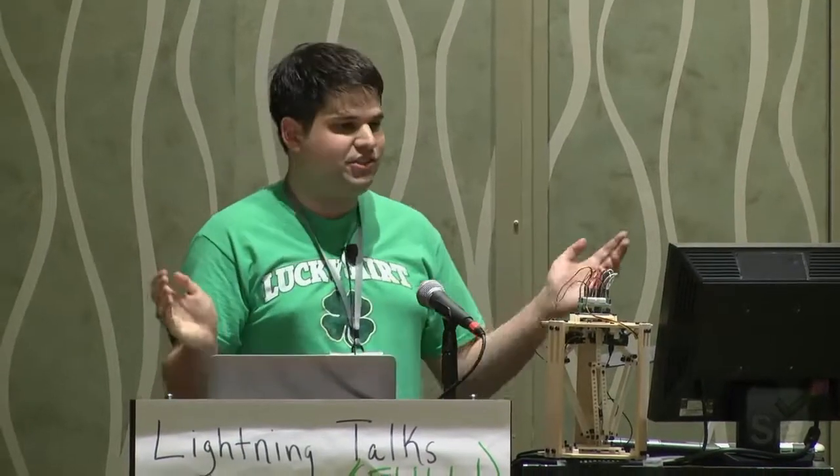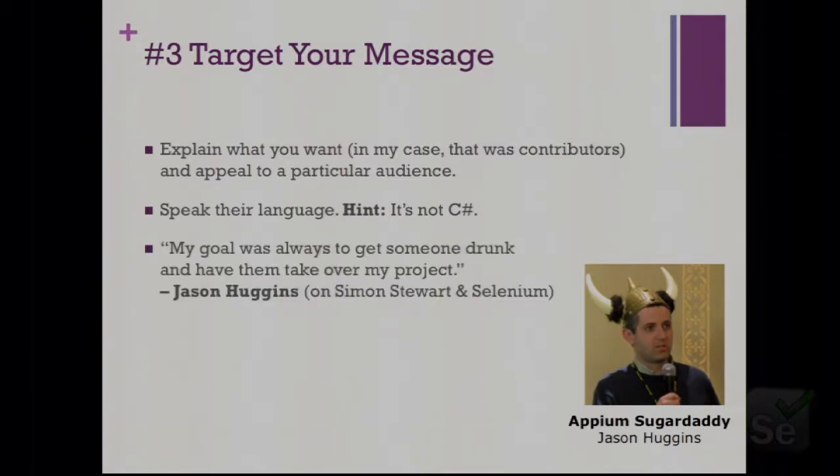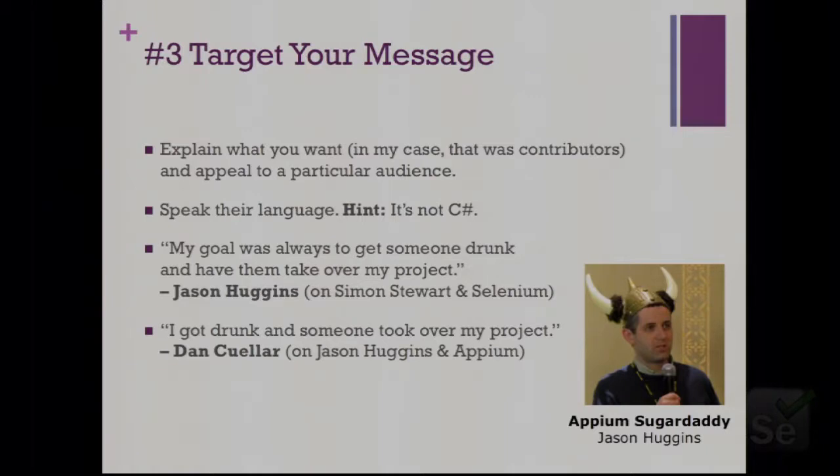Three, target your message. So I was looking for contributors back then. So, you know, explain what you want, speak their language, hint, it's not C sharp. I love C sharp, but no one in open source likes Microsoft, and it hates them too. Quote Jason Huggins, my goal was always to get someone drunk and have them take over my project. That was about that man over there. My quote, I got drunk and Jason Huggins took over my project. So consider yourself one-upped.